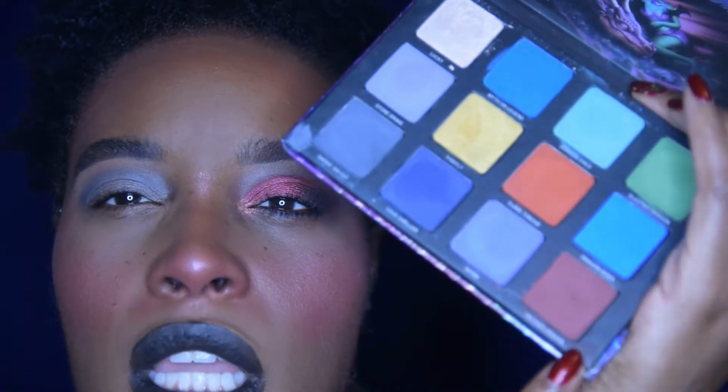Now what I'm gonna do is go into the shade Mother Dragon, which is like the burgundy shade in this palette, and I am going to make this my true crease color. Now this is gonna be the one color that I thought would be the most impactful. It ended up kind of low-key going away in the background, but I still like how the look went.